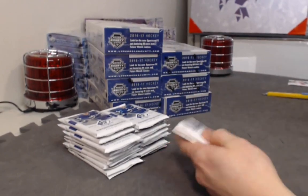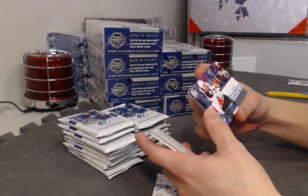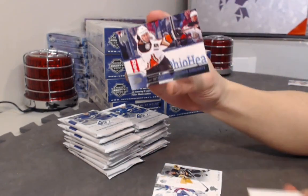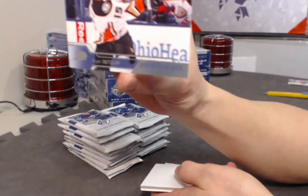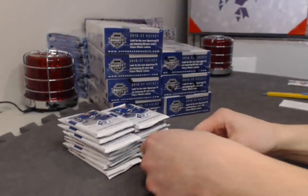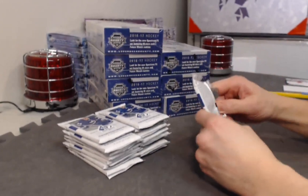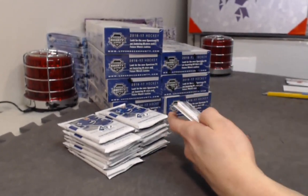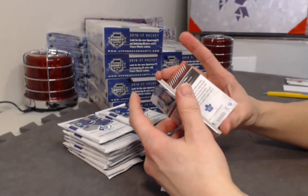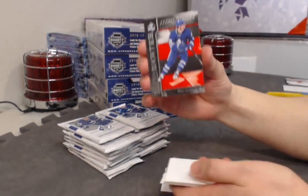Lots of cardboard, lots of fillers. And we have a season highlights. Another update, huh? Yeah, it looks like it. 526 season highlights update card. Let me get that in there. Looks like Ryan Getzlaf. Lots of fillers, free space. An update insert card? Yeah, update insert. Okay. Silver Skates. It's not numbered. Silver Skates insert of Mitch Marner.